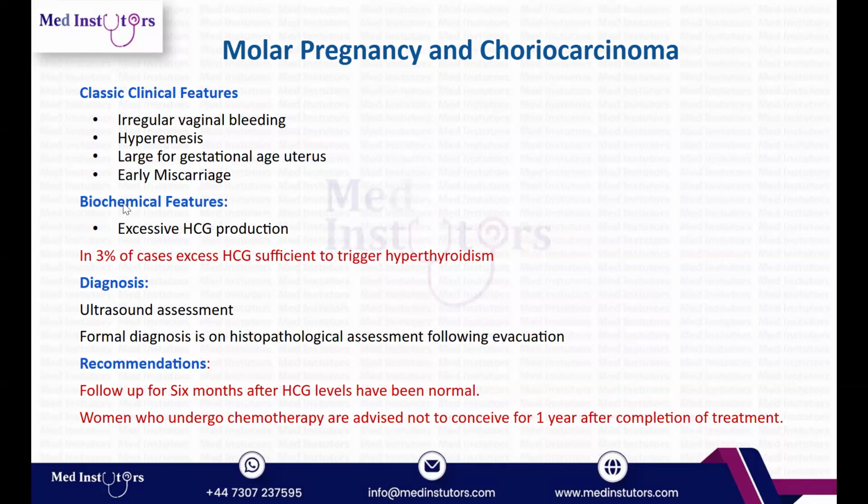Okay, so your biochemical feature is HCG production. So again, let me summarize this. These are the clinical features. According to these symptoms, you suspect that your patient might have molar pregnancy. Then your next step is to investigate the patient. What is the list of things you need to investigate? You need to order HCG level. You need to do thyroid function tests as well. You need to do a complete blood count. Yes, and the ultrasound. So these are your investigations of choice.